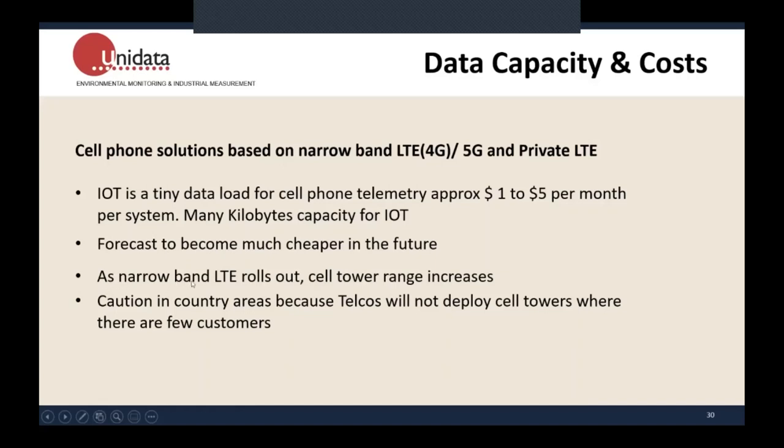The other thing to consider is as narrowband LTE rolls out, the cell tower range increases. And it's a pretty simple communications principle, right? You narrow the bandwidth, you double the range, or halve the bandwidth, you double the range. Not exactly that, but close, right? So we'll find Telstra and the like offering to have cell phone coverage double what the cell tower has now if you use its telemetry and you have this very narrow band service. The caution though, in country areas, telcos are never going to deploy a cell tower where there's only a few customers. So if there's not many customers, don't expect them to put a cell tower in.